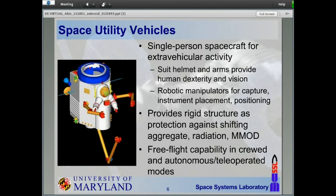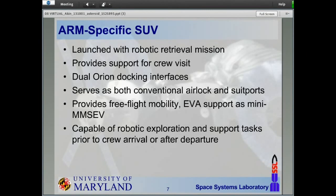That's pretty much what I was going to say in slide 7, that you could launch it with the retrieval mission. Orion could dock to it and use it as an airlock, also through the suit ports. You could detach from Orion and use it in free-flight mode with the cold gas thruster system, or use it like a small MMSEV with one person inside supporting a person in a suit.